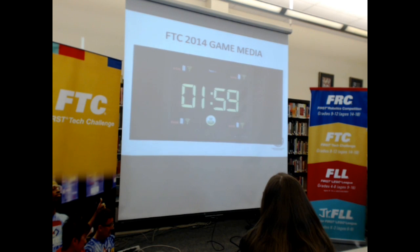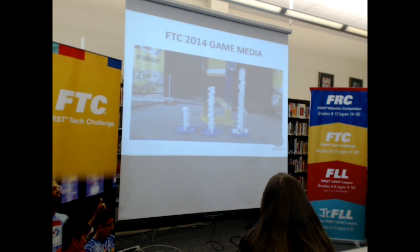During the 2-minute driver control period, teams will earn points by scoring balls in the rolling goals. Balls scored in a 30-centimeter high rolling goal are worth 1 point for every centimeter above the goal base that they reach. Balls scored in a 60-centimeter high rolling goal are worth 2 points per centimeter. And balls scored in a 90-centimeter high rolling goal are worth 3 points per centimeter.